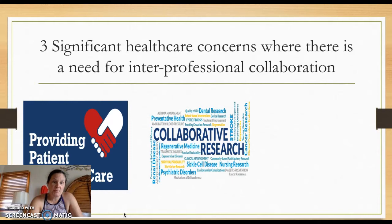Another aspect, healthcare concern, is collaborative research. This is very important. This is how we get all of our science and technology working together. The problems that exist cannot be done alone. We need to work together to research and define the answers to improve the quality of care of patients. As an educator, it is our role to educate the students and staff of the importance of working together as a team to perform research.